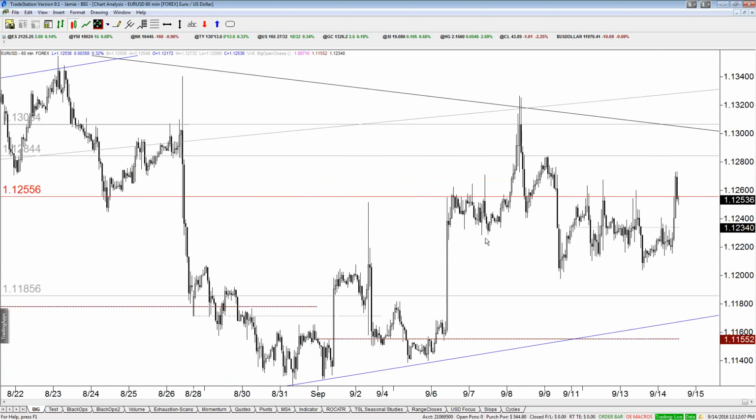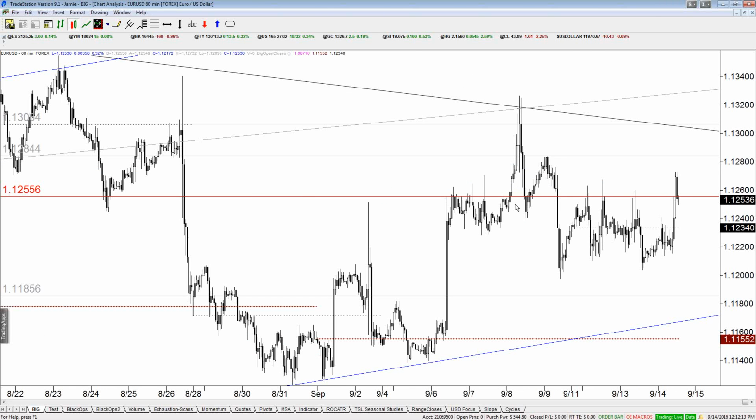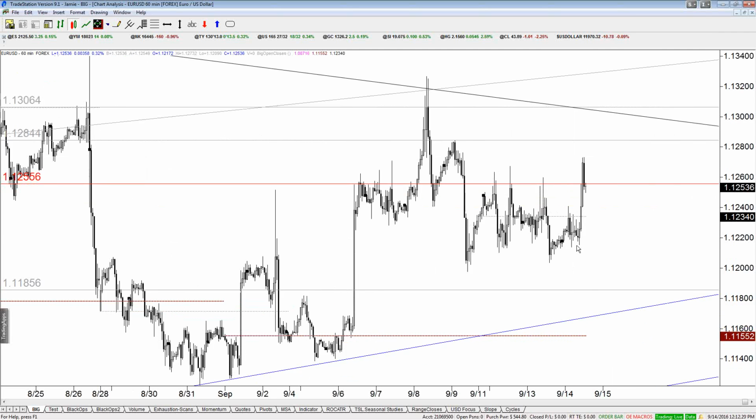1, 2, 3, 4, 5, A, B, C. But since then, it's kind of a disaster. So you could end up with A, B, C, A, B, C, and then a 5 wave down lower, right? Which would essentially be your larger A, B, C. Okay, so that's still a possibility.